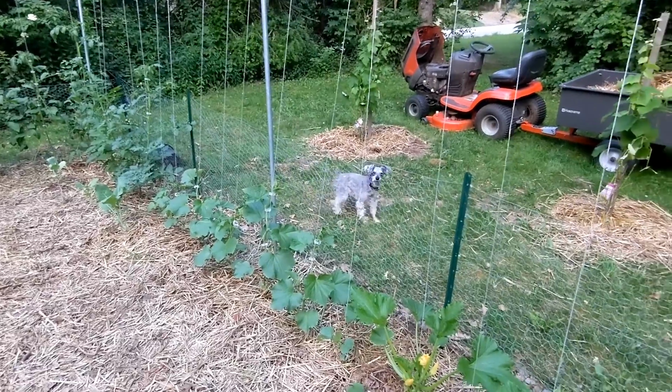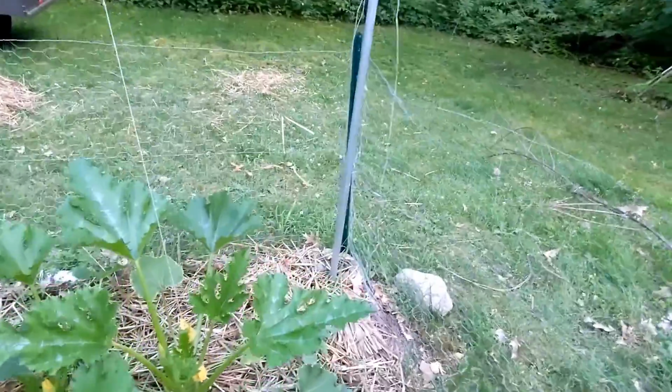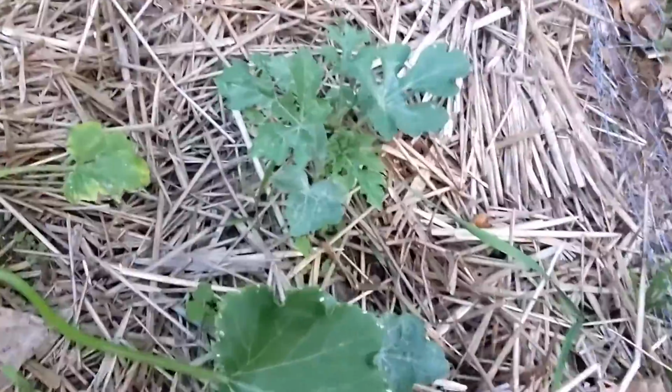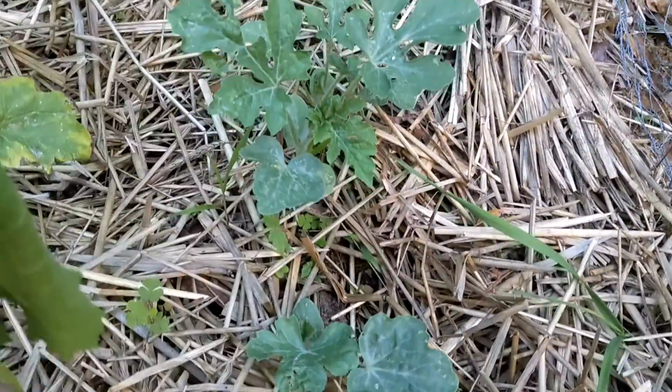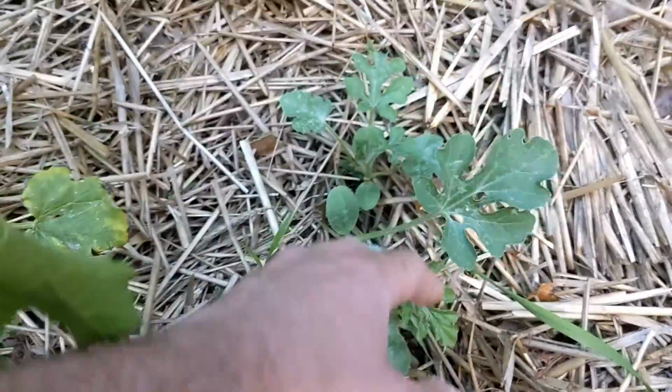All right, June 29th, quick garden update. Here's your watermelon situation, still pretty small over here. These ones are taking off more than these. I might pop this one out and let these two go.